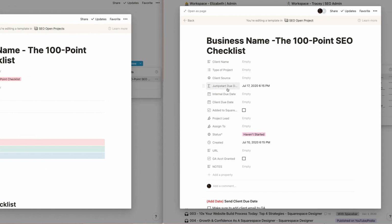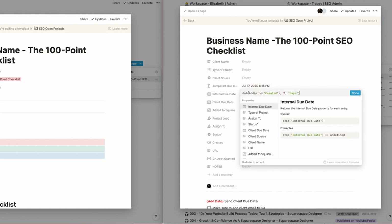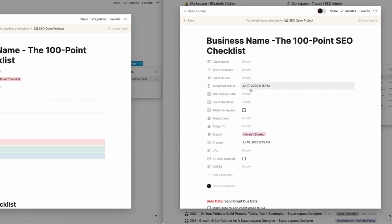Then here we have, this is a little bit more complex. So we have this jumpstart here, which is a date. It basically says, take the date from created and then add 7 to it, and basically put 7 days to it, and then put the date there. So this is fun, cool, interesting. I'm not going to get into the details of this. And honestly, we just added this like 3 weeks ago, and we've been using the system without it for 6 months. So let that be. Look up another video about formulas and all that. There are a lot of people out there who are experts on this, way beyond my knowledge capability.